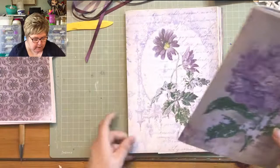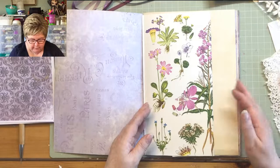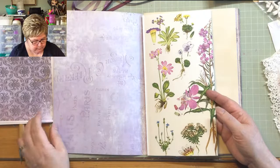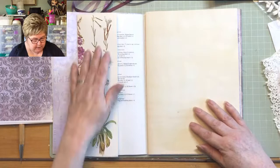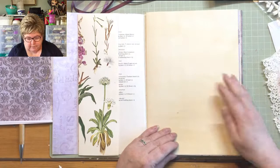Here's the other. That's just so beautiful. I couldn't contemplate putting anything on. That's really nice. And it opens to this really bright, lovely wildflower page, which I love. Really love that. You could get away with putting something on there, definitely. And this, as I say, I think I'll make it a pocket and put something interesting in there. Maybe an envelope that the flap comes out and a safety paper clip in it. This, of course, is going to be decorated to the hilt.